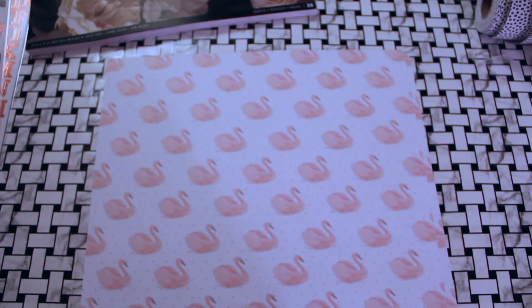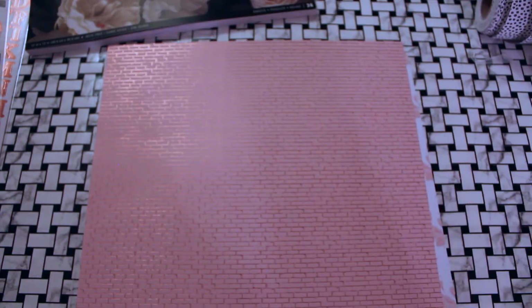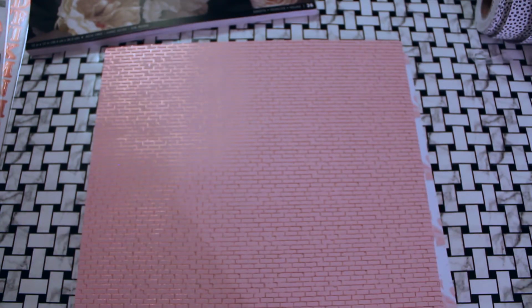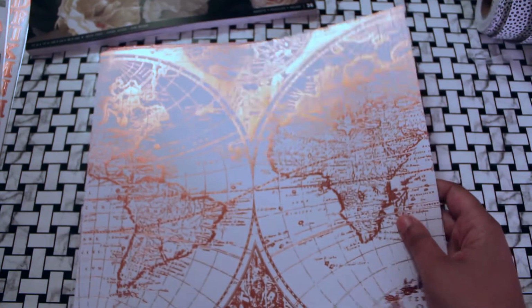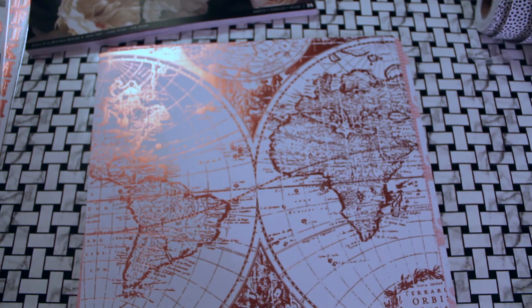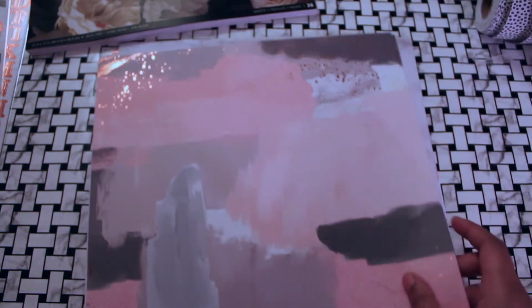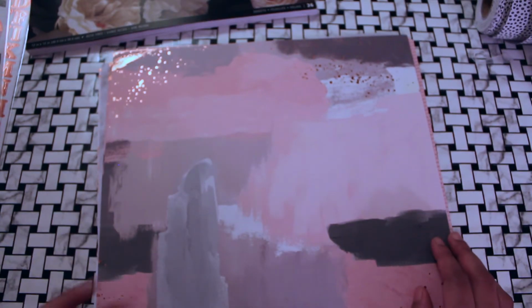And then you get 2 of this brick, which is super cute. And this does have gold foiling. Then you get this one, the map, which is gorgeous. And then there's the marble. It would have been nice if the marble had some foiling in it as well. And then you get this abstract design, which has gold foiling paint splatters as well.